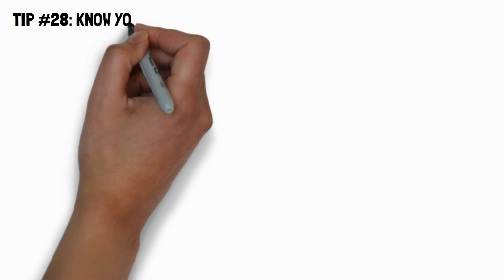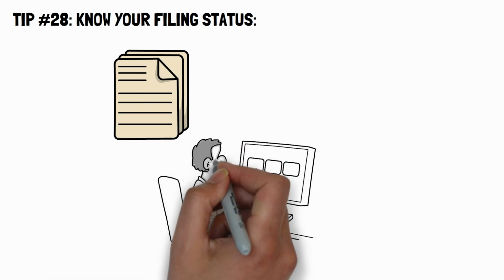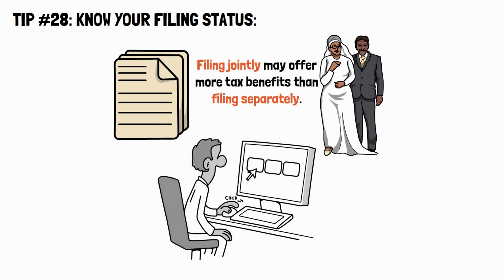Tip number 28. Know your filing status. Your filing status can have a big impact on your tax bill, so make sure to choose the status that works best for your situation. For example, if you're married, filing jointly may offer more tax benefits than filing separately.